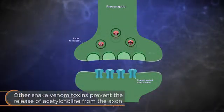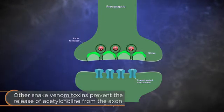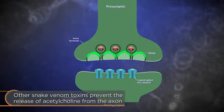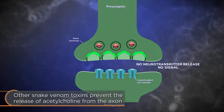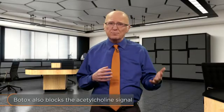Other snake venom toxins prevent the release of acetylcholine from the axon by entering the neuron and breaking down proteins necessary for synaptic vesicles to fuse with the cell membrane, so vesicles cannot release the acetylcholine into the synaptic cleft. Lacking a signal, muscles cannot contract and therefore remain immobile. Blocking the acetylcholine signal is how Botox injections work to smooth wrinkles. Botox is not snake venom, but is produced by a bacterium, Clostridium botulinum.